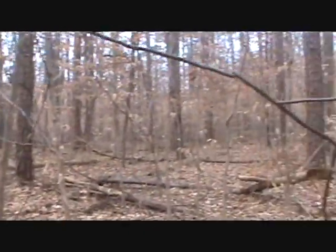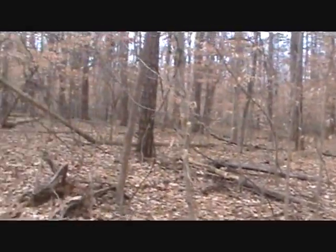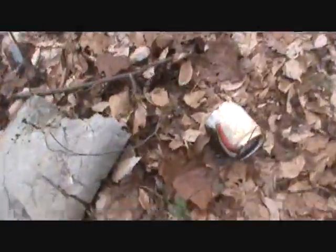Well, you'd think there'd be a house nearby or a driveway. But I walked all the way down there, nothing. So it's hard to tell how these bottles got here. But I just found this here.